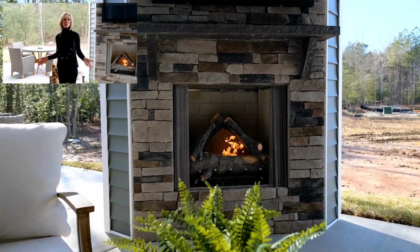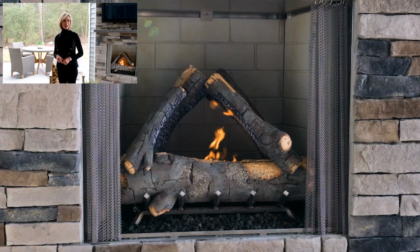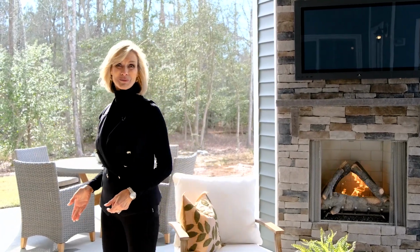The covered porch is perfect for relaxing in the fresh air with your favorite book. You can even add a fireplace for chilly evening nightcaps. Another option on this home is an entry to your owner's suite.